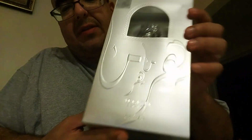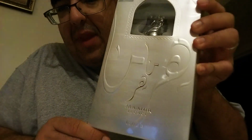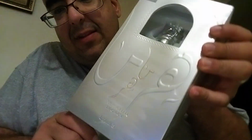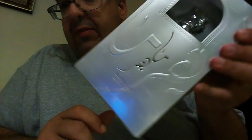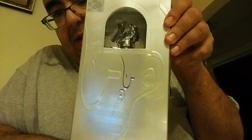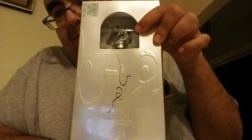So I'm going to break this down real quick. I actually bought this while on vacation in Morocco for 250 dirhams. I had to make a review about it. Honestly, you could smell it through the box. I thought it was by far one of the best smelling colognes I had ever smelled. I was intrigued by the horse head.